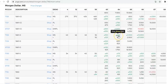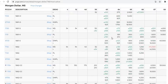1881-O, look at this thing. $185 to $225, that's a healthy bump in a 64. And then $75 to $100 in a 63. 1881-O is nothing in this grade. It's a footnote, but now all of a sudden there's a lot of attention being put into a lot of these common date coins.